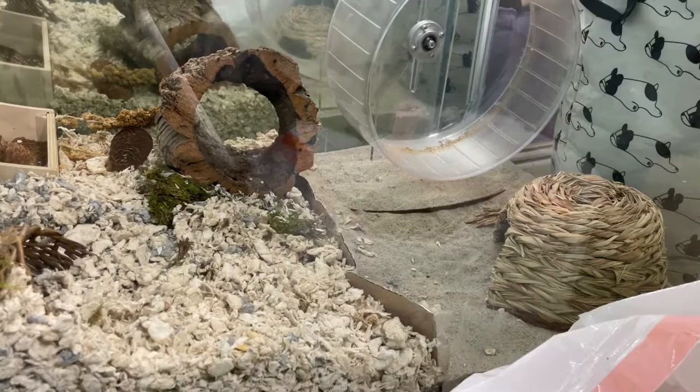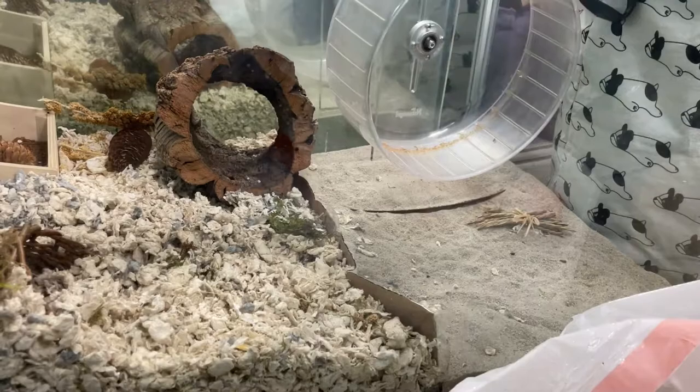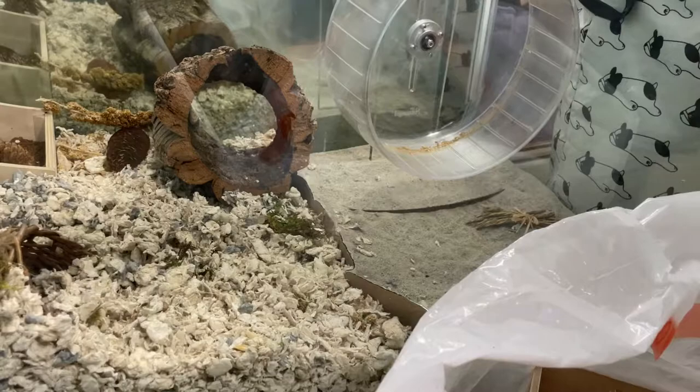And I figured while we're here, just kind of cleaning, getting all this done. This is kind of boring, obviously, so I figured I would update you guys on some of the pets. So we'll start with the dogs, I guess.